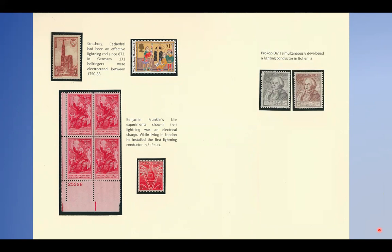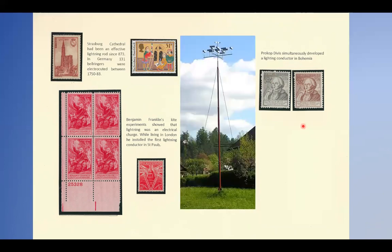Canon Prokop Divis, like many clergymen, was interested in scientific things, in his case, atmospheric electricity. And he developed a device to attract lightning in the same year as Franklin's kite experiments. Fortuitously, he stabilized this device, which can be seen just behind his head on these stamps, but better in this replica. Fortuitously, he stabilized it to the ground with chains. So he grounded it or earthed it.